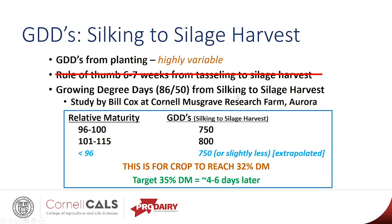And so Bill Cox had done some work at looking at silking to silage harvest, because that takes out that early season variability of getting to the silking or tasseling stage. That still can be a little variable, but it at least takes out the early season variability. It is an extra step to get out there and make some notes as you drive around looking at your fields of when they're silking, because generally we have planting dates written down. We don't necessarily have silking dates written down, but it is a more accurate system. And one important thing with Bill's work is that these growing degree days were to reach 32% dry matter. So again, this could act as an early warning system, and we'd really rather be waiting for it to dry down a few more points, but it gives you a heads up of where to look.